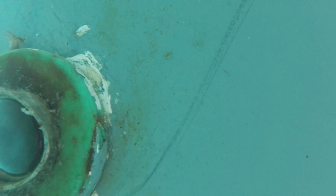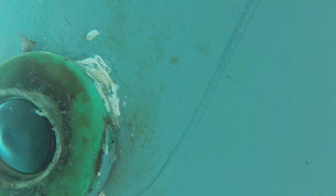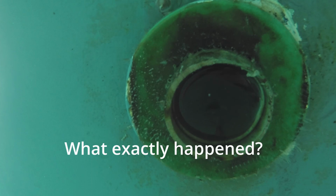And the next clue is the long scratch in the antifoul along our hull. This is where the rudder scraped along the hull as it broke away from the boat. So, what exactly happened? Based on what we've seen, we can assume the following.